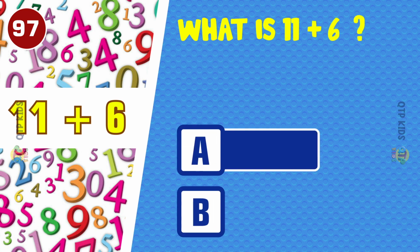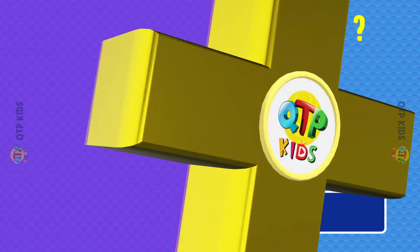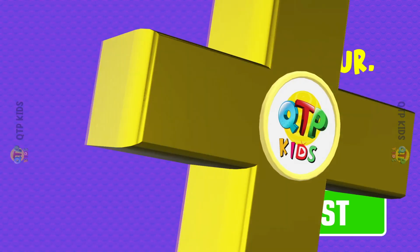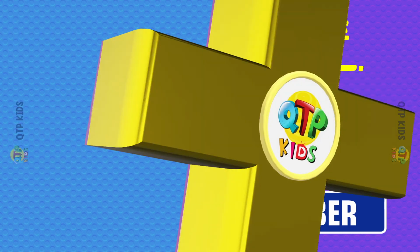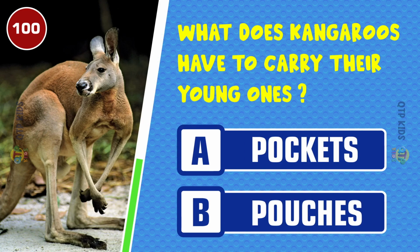What is 11 plus 6? 17. We wear a watch on our wrist. Cheese is made from milk. What do kangaroos have to carry their young ones? Pouches.